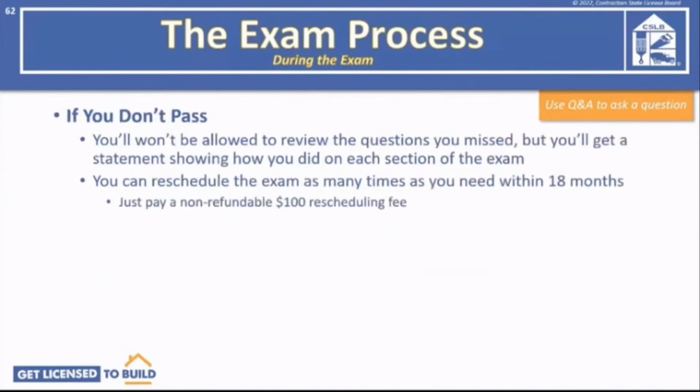You'll get your results at the end of the exam. If you do not pass the exam, you will not be allowed to review the questions you missed, but you will get a statement showing how you did on each section of the exam. You can reschedule the exam as many times as you need to within the 18-month period, as long as you pay the non-refundable $100 rescheduling fee each time.